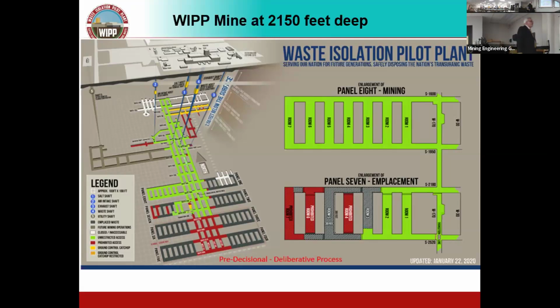Over here, these are the 4 shafts: our waste shaft, our exhaust shaft, our salt shaft, and air intake shaft. And over here is our new shaft, we just completed this. This is the utility shaft. And we're going to do some additional airflow into the extended part of the west main of our mine. So this is the alignment. This is the north-south alignment. This is going west and east. So we're expanding out this way. We're going to construct new panels. This will be panel 11, 12, up to 9 additional panels in this area along the west main.